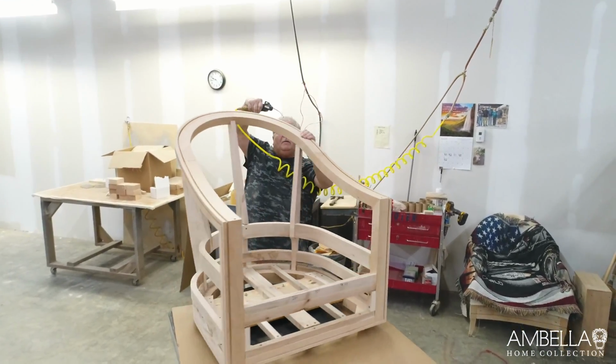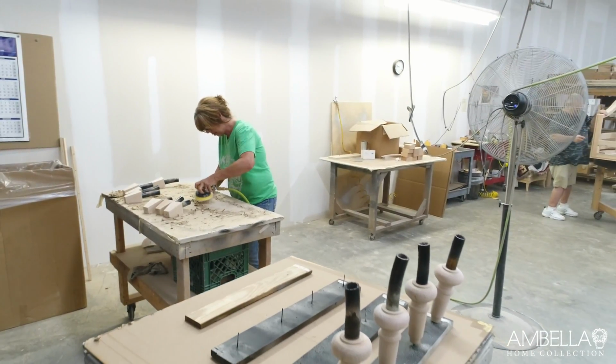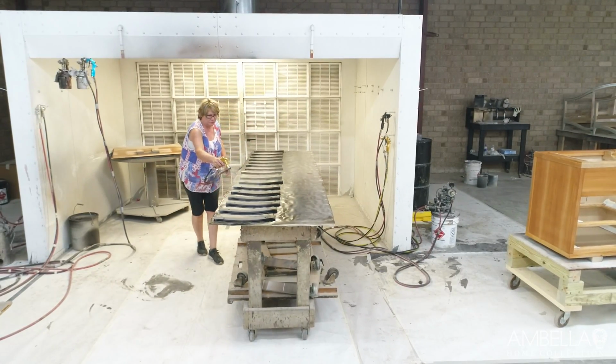Expert finishers take the frame and add whatever color the customer wants. At Ambella, we offer standard and custom colors, offering a great selection and options for the customer.